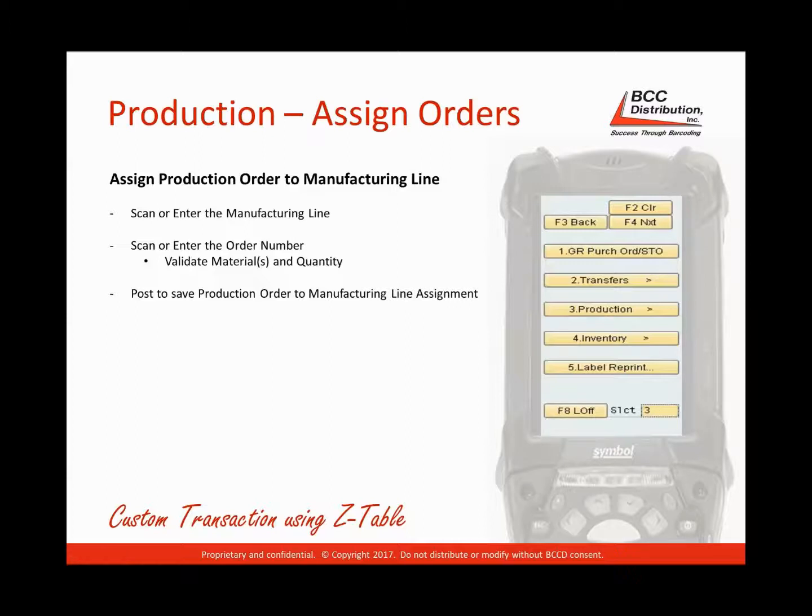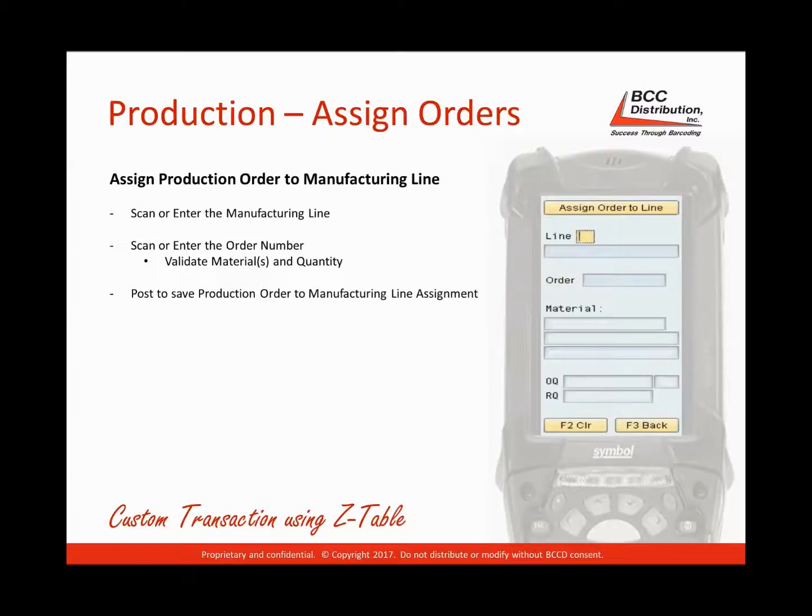First, they would select the menu option for production orders. They then select the menu option for order line assignment. And with that, they actually then scan the line number itself. We show them what the line is. They validate that. They would then scan the order number.